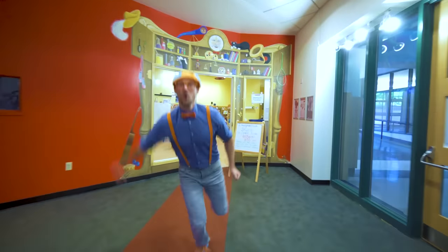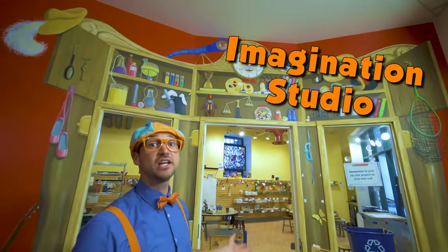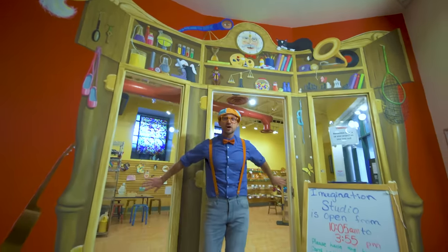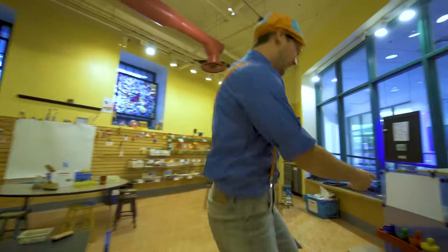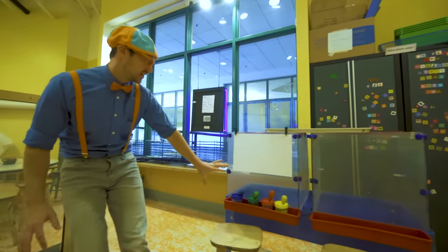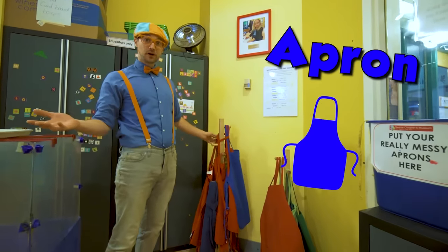Well, let's check out what else there is around here. Oh, look at where we're at now. This is Imagination Studio, where you can use all of your creativity and imagination to create some art. Oh, like this, the painting area. But before we paint, we need to get on an apron.